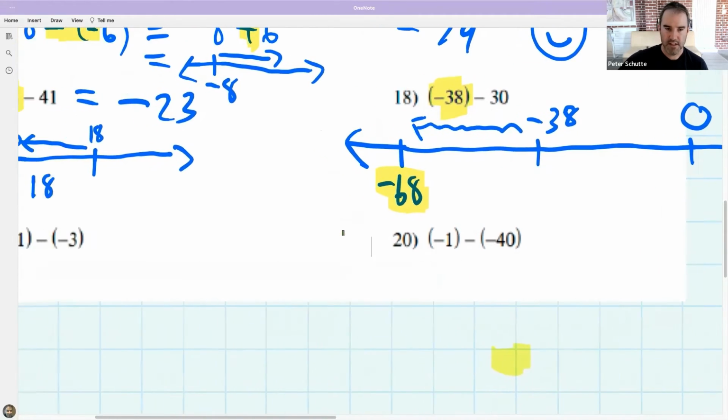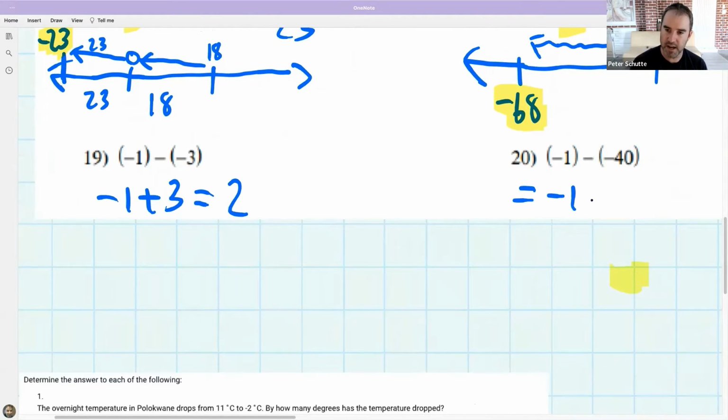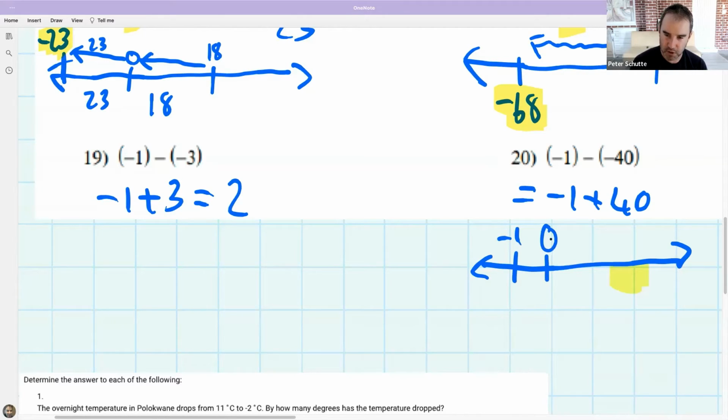So I think a lot of you have got that. And then for 19 and 20, this is going to be the same as minus 1 plus 3. I'm not going to draw the number line for this, but I'm sure you can all imagine you get to 2. And then for this one, I get minus 1 plus 40. Now I have to be careful with this one because I'm starting life at minus 1. Now that is just below 0, but I need to travel 40 units in this direction. But I'm going to use up one of those units getting to 0, which means I can only travel another 39 in total, which means that my final answer will be 39.